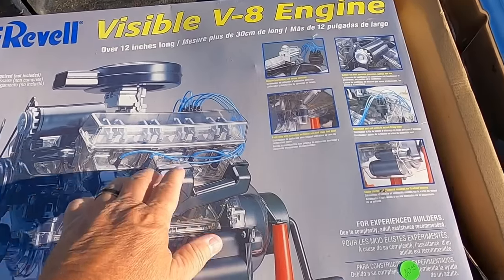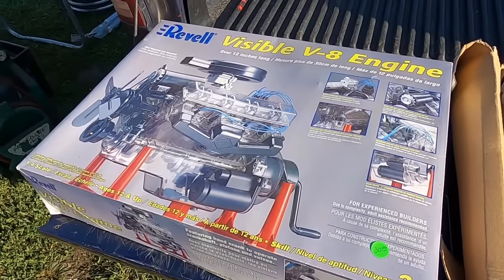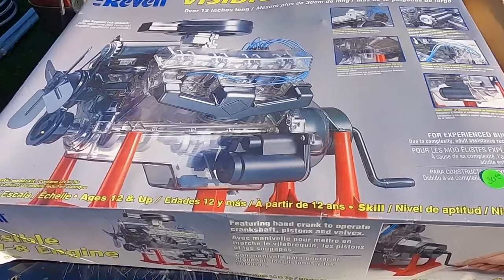This is cool. I had one of these when I was a kid. I'm glad to see they've come out with it several times since. Highly recommend it for any kid.